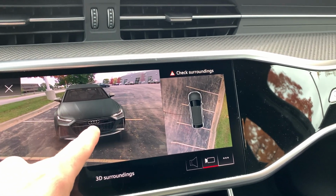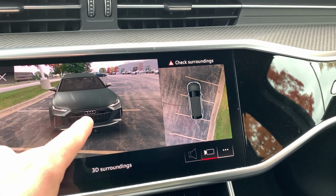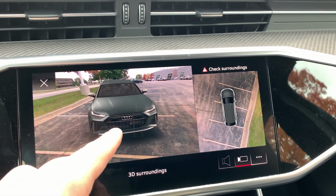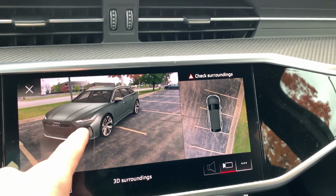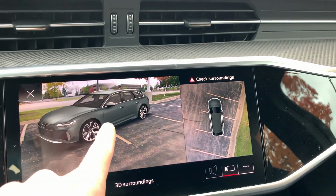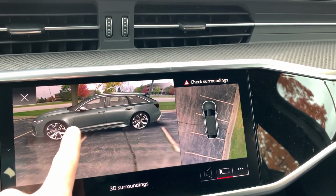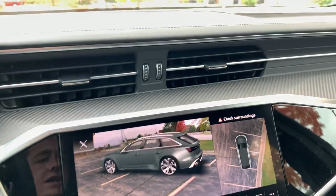And then another thing the black optics package gives you is black logos, so the four rings. Here you can see this depiction of the car doesn't have the black optics package, and also chrome along the front, and then more like chrome around the windows, satin finish on the door mirrors, and stuff like that. So I think the black optics package is a great addition.